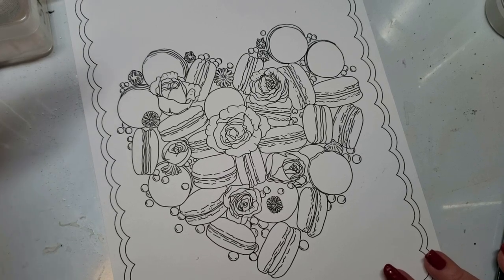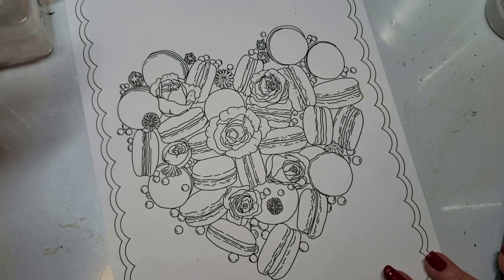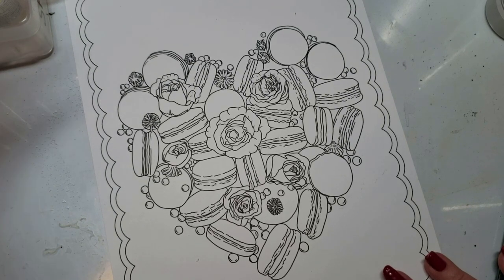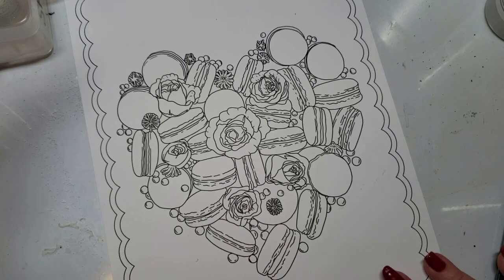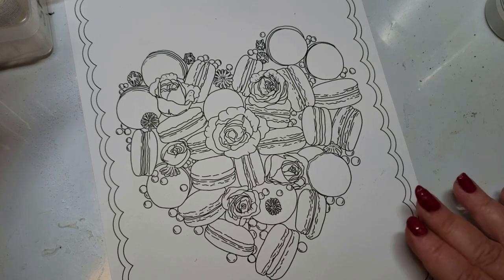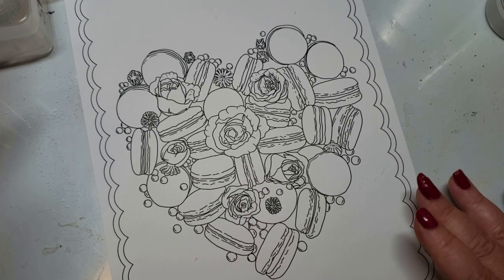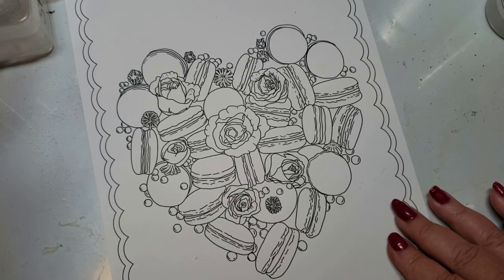So this is my favorite book. It's never disappointed me in the past. It's the only book I own where I've actually done like half the pictures in the book. That's how much I like it. So when I saw this for Valentine's Day, which was yesterday, I was really like, this is the perfect picture for Valentine's Day. And I made a copy of it.